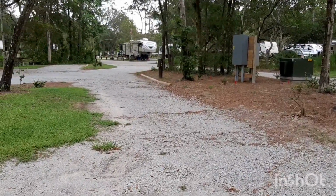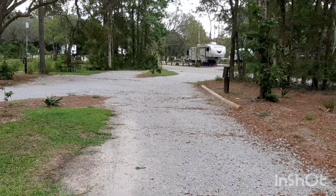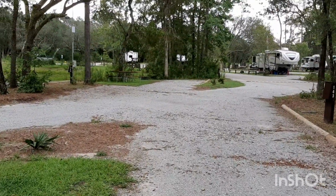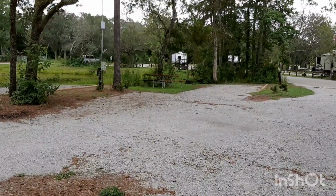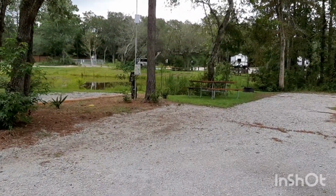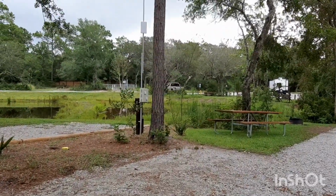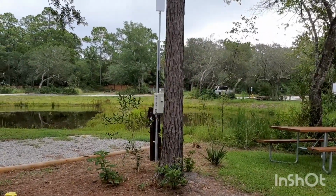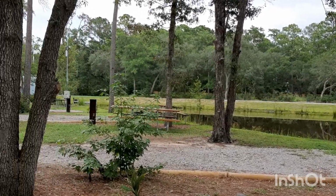This row backs up to the pond. I kind of thought this site was nice over here, 148, which is right in front of us. So your front yard is facing that pond over there. I'll take you over there real quick just to show you. And on the other side of the pond, there's a little dog walking area over there and a swing, picnic table, and all that. But yeah, so there's their pond, and this whole row here is going to back right up to it.